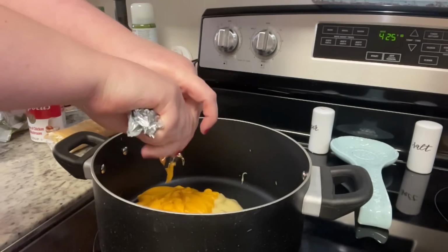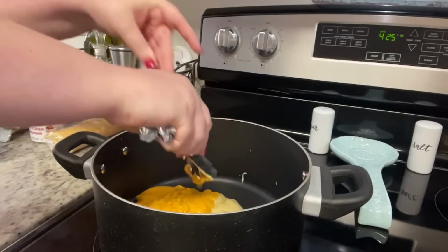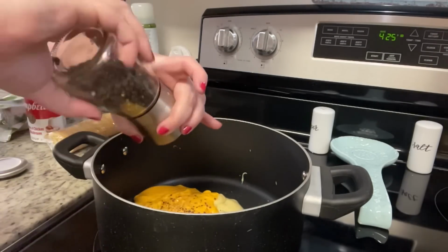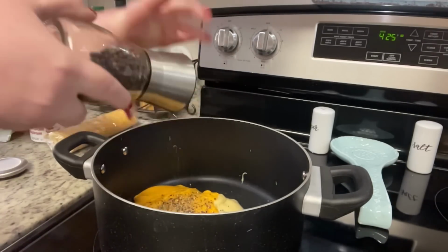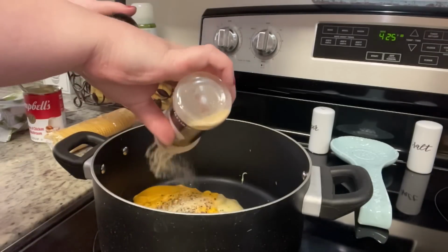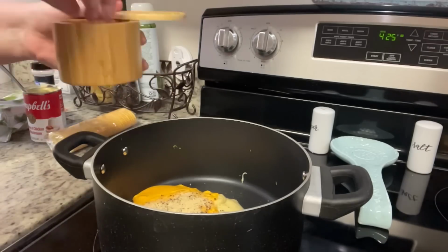The recipe that my friend gave me years and years ago called for a Kraft garlic cheese that came in a tube. They don't make it anymore. So now I just add in some garlic powder, salt, and pepper.